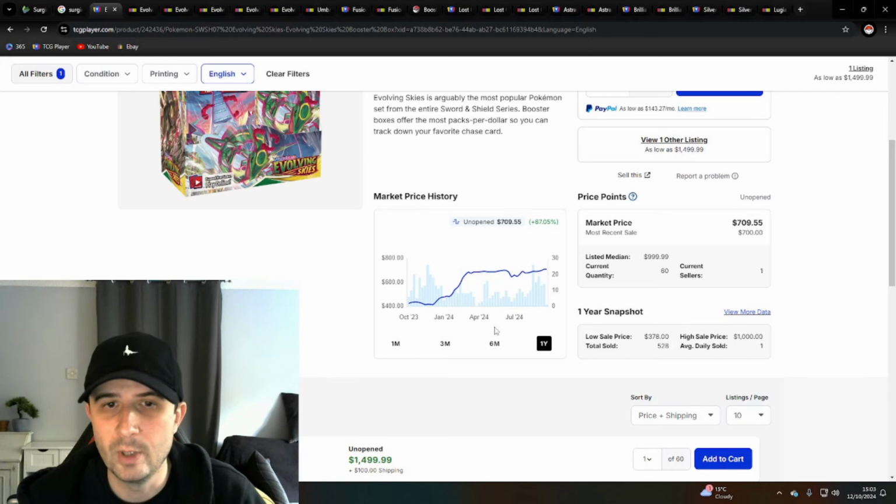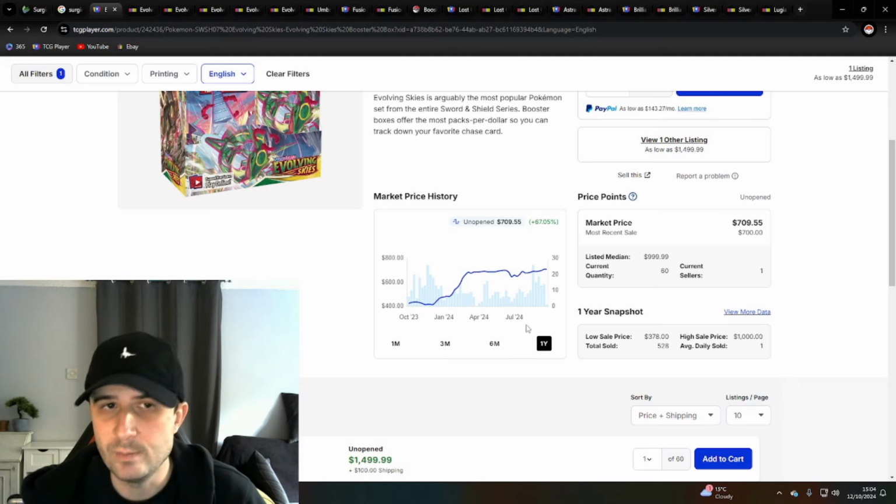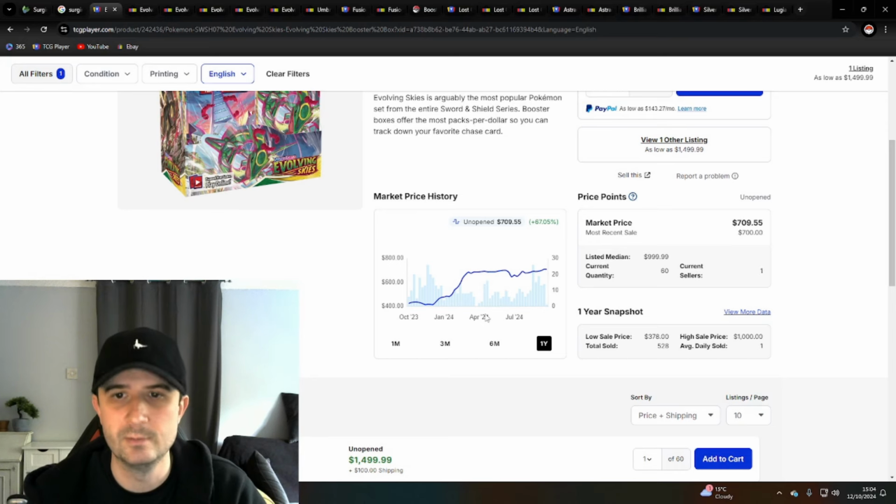I think all of Pokemon, and especially all of Sword and Shield for sealed product, is going to have a fantastic year in 2025. I really do think that everything's set to and is about to explode. Hype is starting to build in the market, and we're right at the bottom of the market right now. Although things are at an all-time high, the actual hype cycle of Pokemon goes in cycles with sealed product. We're right at the bottom.